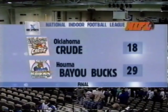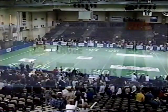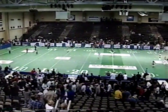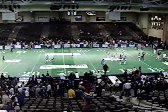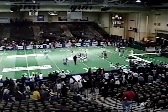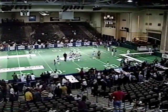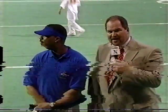Welcome back to the Houma Terrebonne Civic Center, where the Houma Bayou Bucks have moved their record to 2 wins and no losses following a 29-18 victory over Oklahoma. Houma scored 29 last week and turned back Myrtle Beach, beating South Carolina 29-14. Ronnie Rance is down on the carpet with victorious coach Jack Phillips. Thank you, Lynn. I'm down here with the victorious coach, Jack Phillips.